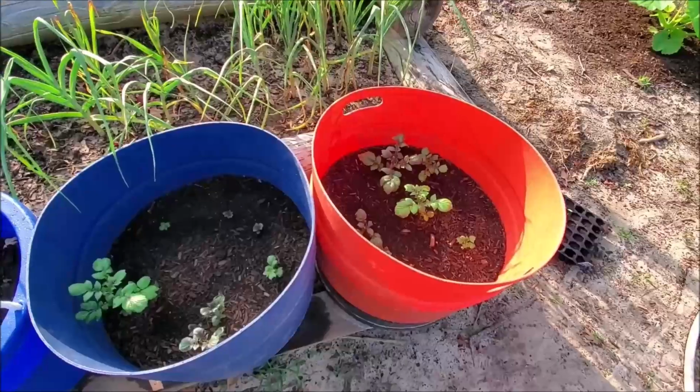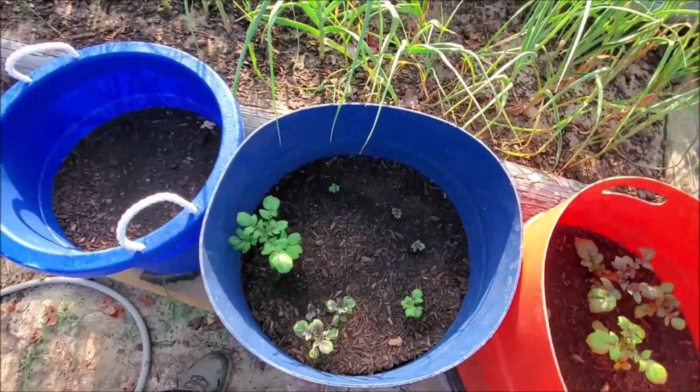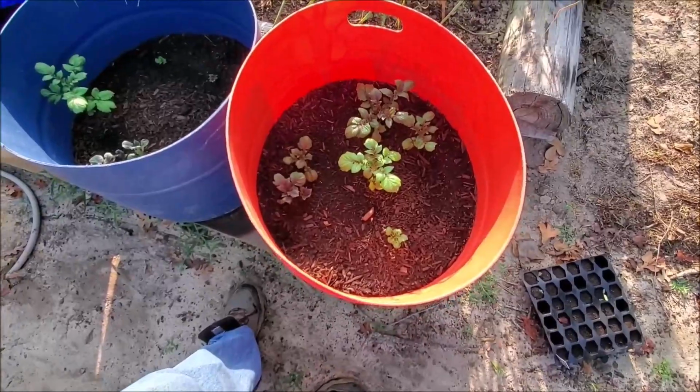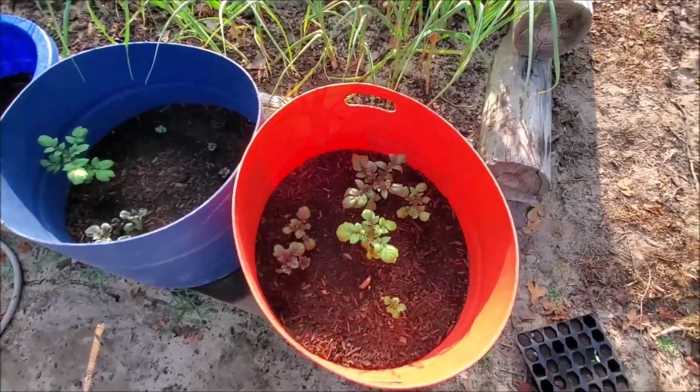These here are the Magic Mollies that were planted. This is later than what we normally would have started them, but they've got plenty of growing time, and if the heat gets bad, these can always be moved to a shady spot.